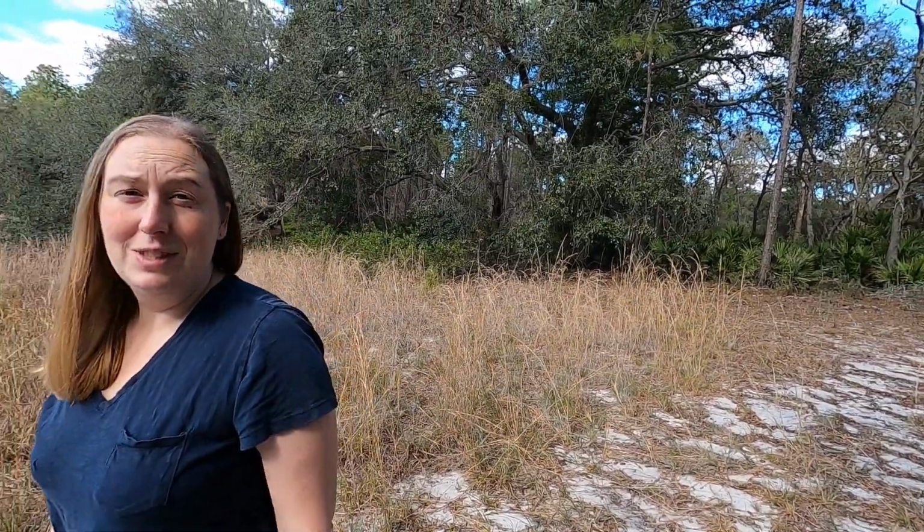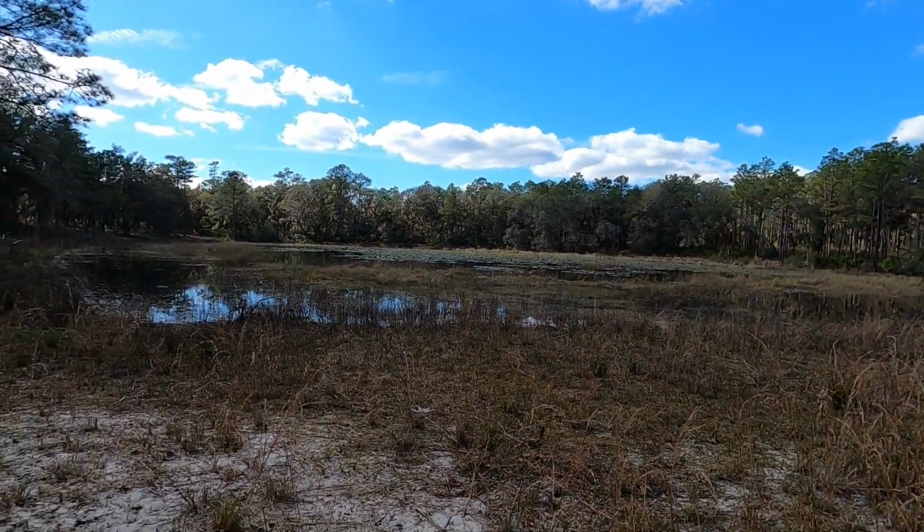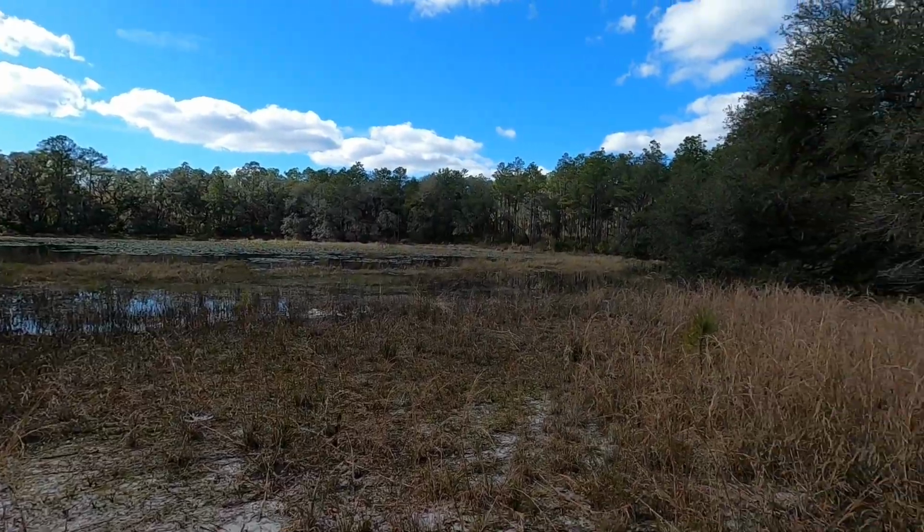So we were lucky enough to see one yesterday. We're gonna keep looking for one for you guys. If we don't find one in the wild, we will go to one of the gator ranches at some point and go check those out, and we'll bring you along for that.